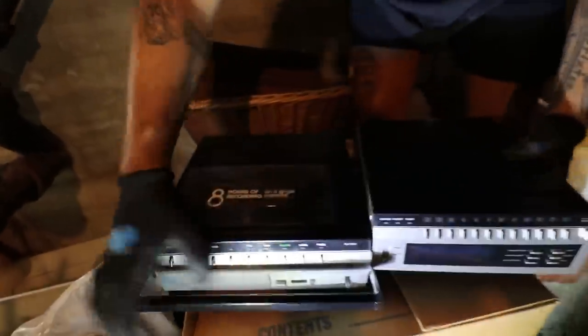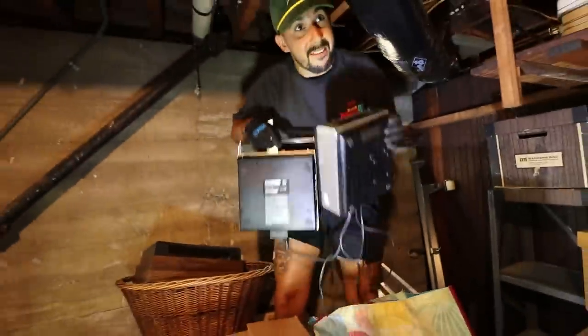The estate has either been purchased by me, or handed over to me, or I am charging to clean it out. So all the items in here now belong to me. And then the fun begins, right?